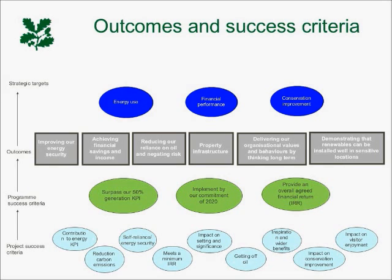This is what our program looks like. As an organisation, although money is obviously very important to us, a return on investment is incredibly important, there are other success criteria that we want to measure. So it's more of a triple bottom line approach. So we look at potentially social, environmental impacts together with financial impacts.